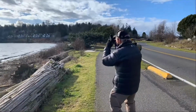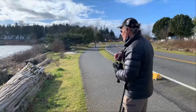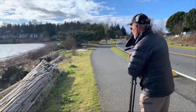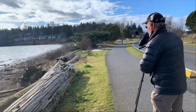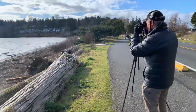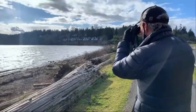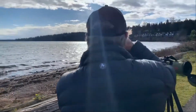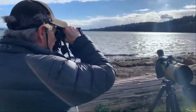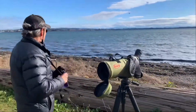We got some ducks sitting on the... Oh, we've got some gadwall sitting here. Yeah, that surprises me too. No, I'm sorry, I'm wrong. They're pintails. They're all tucked in. Wishful thinking on my part.